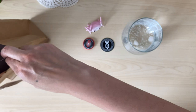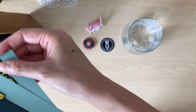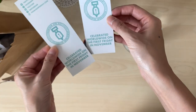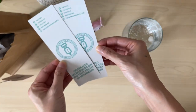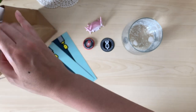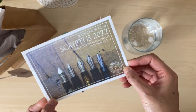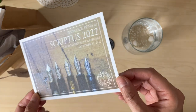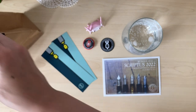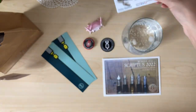And he also gave me, I think, 2 bookmarks. Right here. And it says, celebrated worldwide on this first Friday in November, Fountain Pen Day. So, yay. And then I passed by the Wonder Pens booth and picked up the Wonder Pens Scriptus postcard. So I was excited to get that as well. I have a collection of those now. And I picked up some business cards from Koka-Bora Creations.